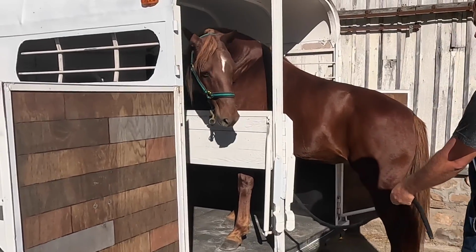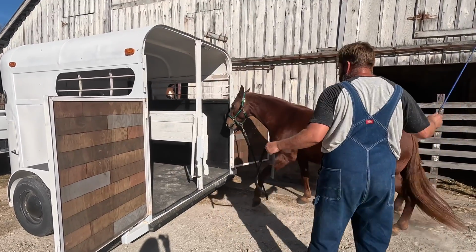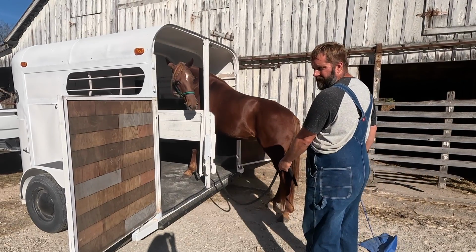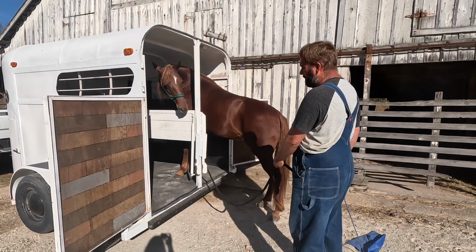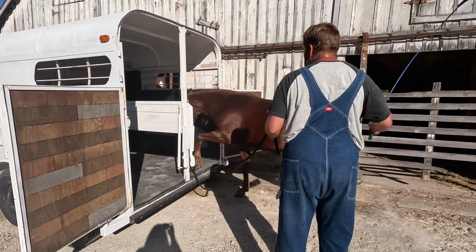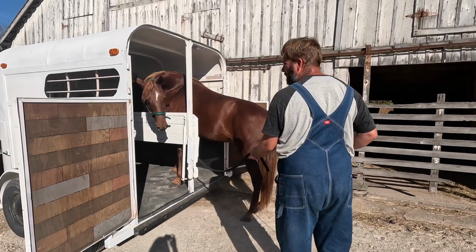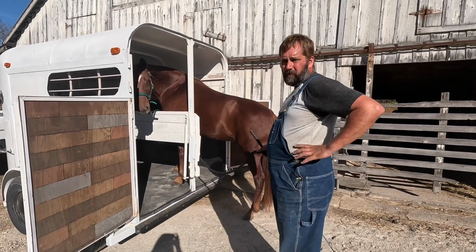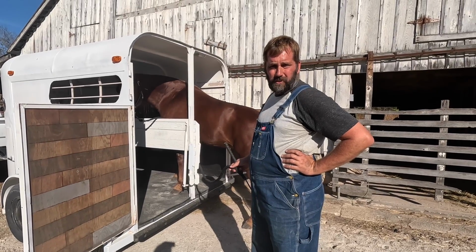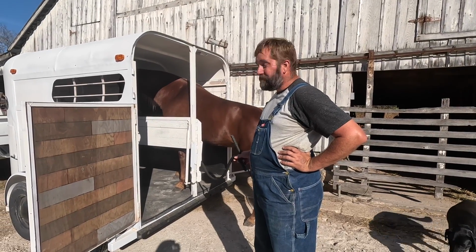So I let her back out because I want her to know she can get out. She's not trapped. But I also want her to know that the only relief from this flag is inside that trailer. So I'm not going to ask her to go forward until she wakes up. Because I want her to know that the relief is inside that trailer, and outside the trailer is the place where there's no relief from the pressure. And if she goes in there just far enough, she's going to get some grain.